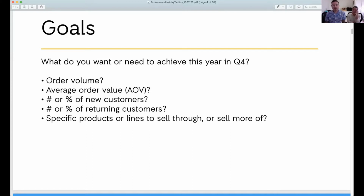And what success looks like could mean a bunch of different things. It could mean you're looking for a certain order volume and a certain pace. You're looking for a specific order value. Maybe your orders have been steady and you know pretty much what your trend line is going to be, but you want to make sure that per order you're making enough for this to make sense and for you to be profitable. And also, you might be looking for a specific amount of new customers.